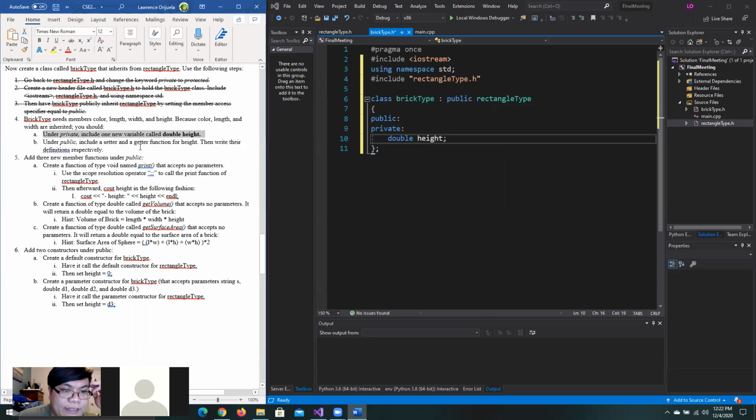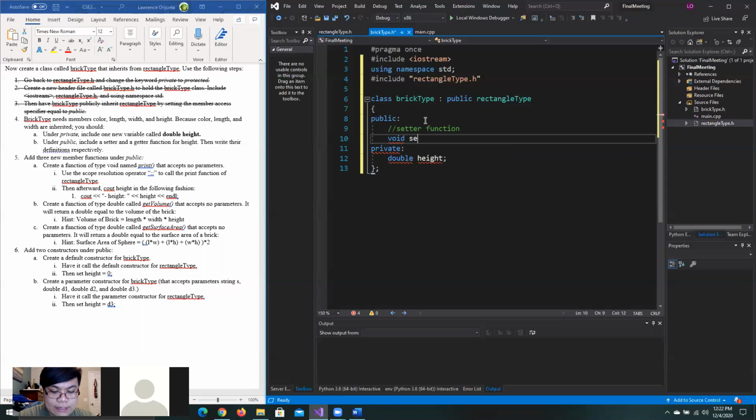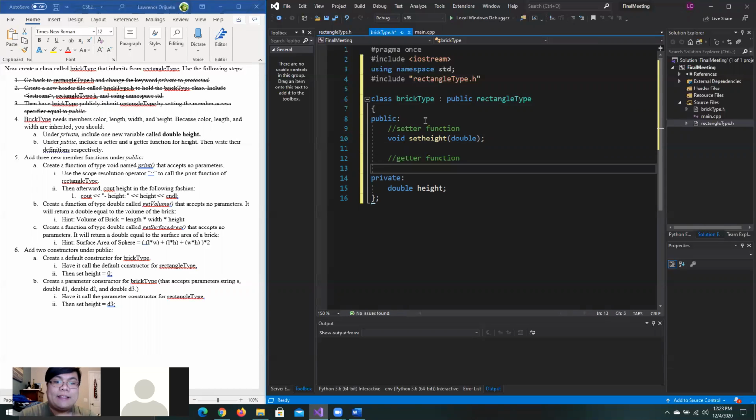Under public, include a setter and a getter function for height. Write their definitions respectively. So I'm going to write the setter function for height. Setter functions are of type void, right? Set height. And it needs to accept a double, which is going to set that value equal to height. So double. And we need a getter function. Now, getter functions return the value which we're getting. Now, because height is of type double, this function needs to be of type double as well. Get height.